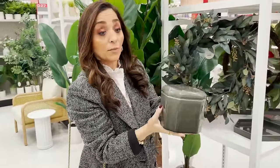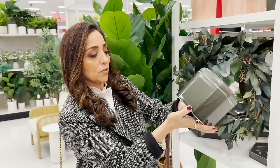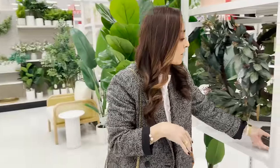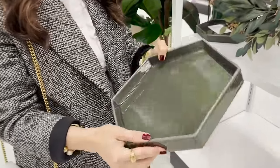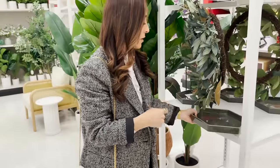Ooh. Oh, that's a very pretty piece. They've got it taped shut, but I love that with the little lid. Don't you like that? Oh, I love that. Yeah. Oh yeah, and they've got the matching hexagon tray and ceramic like that. It's a really pretty tray. Yeah, really, really nice. I like that green.